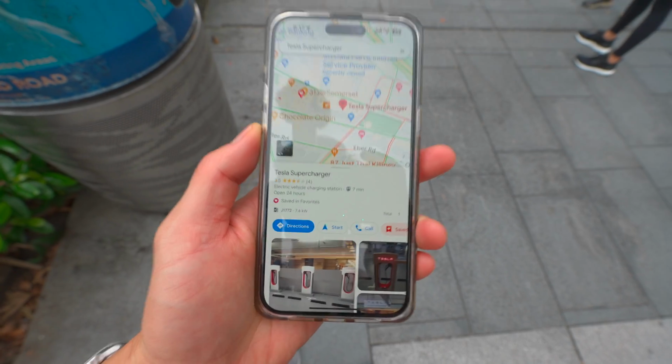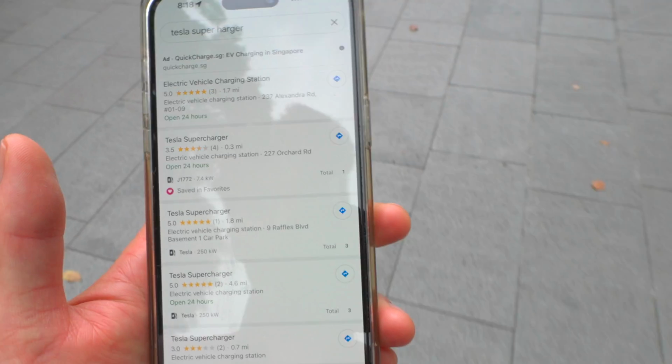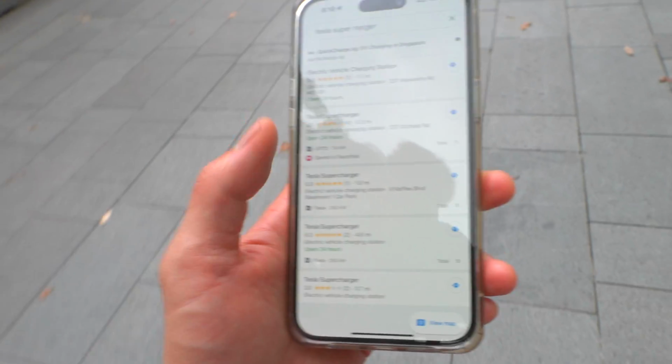Your mission, should you choose to accept it, is to find all the Tesla Superchargers in the area in Singapore. Well, there is one super close by on Orchard Road where we're going to be going, but let's see how easy it is and what it looks like. In the map, it looks like there's not that many Superchargers. You got 1, 2, 3, 4 Superchargers.